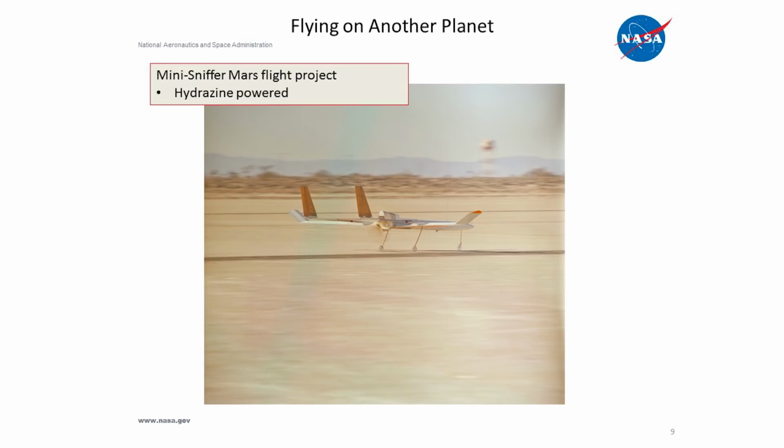We are the first A in NASA, so National Aeronautics and Space Administration. So we don't do a lot of space stuff, but we concentrate on the aeronautics side, but sometimes that crosses over. This is an aircraft called the Mini Sniffer, and this is actually a series of aircraft and a whole series of attempts to fly or potentially fly a fixed-wing aircraft on Mars. So Mars has a very, very thin atmosphere.